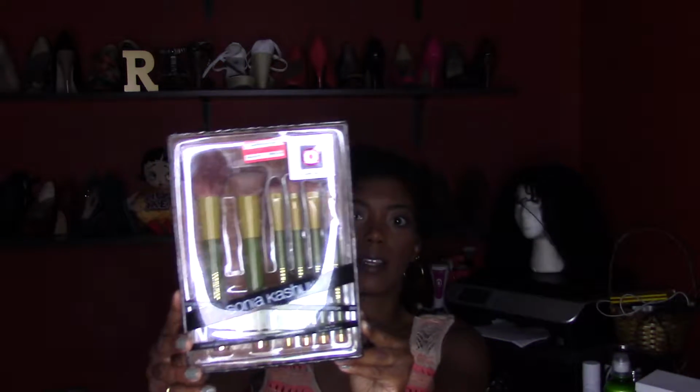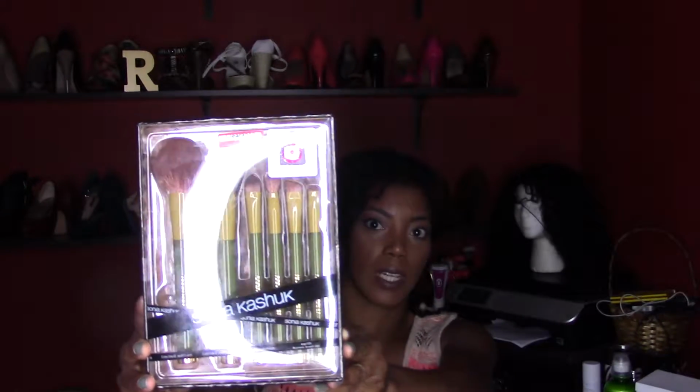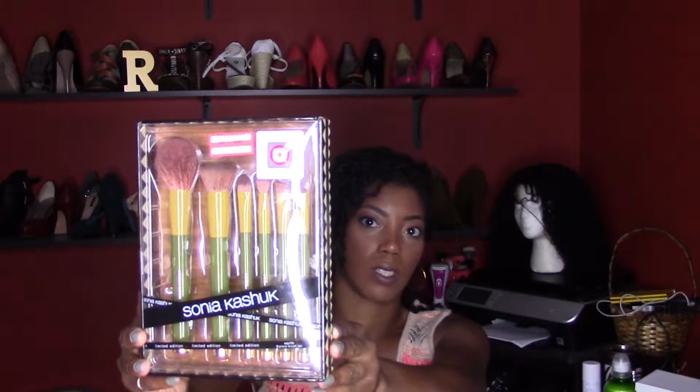So the first one I have is from Sonia Kashuk. I don't know why the box picks up so many fingerprints, but this is the limited edition Earth 6-piece brush set. It looks like this right here. I hope you guys can see the price on that. This is a 6-piece. It was originally $22.99, and I got it on sale for $11.46. It has 6 brushes, as you clearly can see.